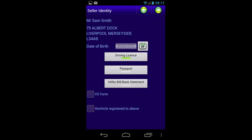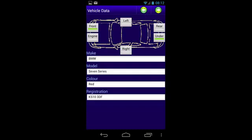If they don't match, you can use the top left arrow to return to the previous screen and edit the seller information to match. To photograph a document, simply click the relevant button and the camera screen on your phone is displayed. When you're happy with the photograph, click OK and it is stored into the system.